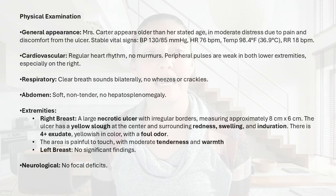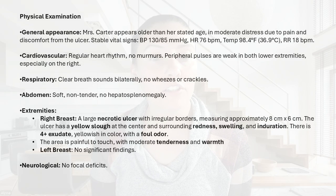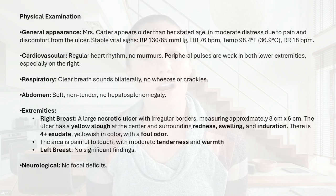So for physical exam, the general appearance, Miss Carter appears older than she has stated. She is in moderate distress due to pain and discomfort from the ulcer, and she is on acetaminophen, so we already know that that's not covering it. And then she also does have a stable vital sign. Cardiovascular, so she does have a regular heart rhythm, no murmurs. Peripheral pulses are weak in both lower extremities, especially on the right side.